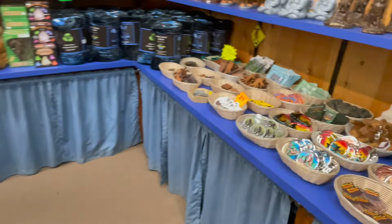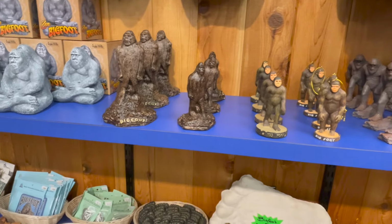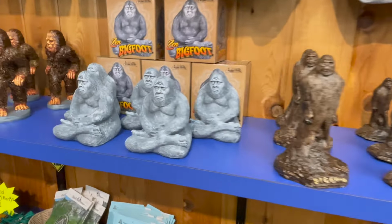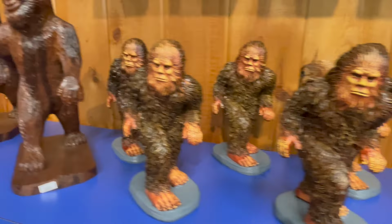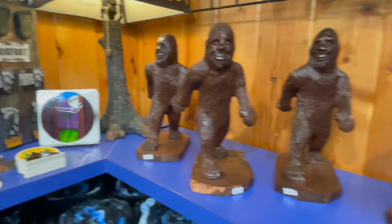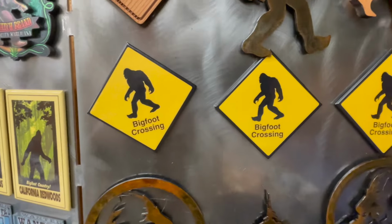Did you get dusty in here? Mm-hmm. There's so much, it's so wet, it doesn't seem like there'd be any dust, but yeah, this Sasquatch collection for the Bigfoot fan in all of us.